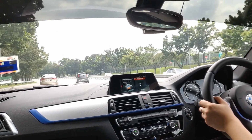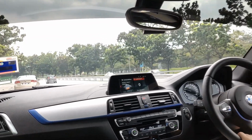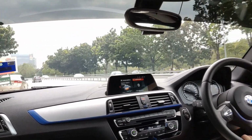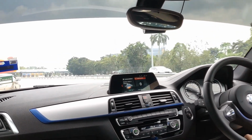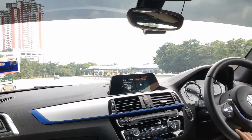But don't get me wrong, it is not harsh to the point where you cannot take it, you cannot stand it. It is a little bit harsher, but it's a lot softer already compared to the old Audi A4. That one is really stiff. The suspension is really stiff. It is really not comfortable.